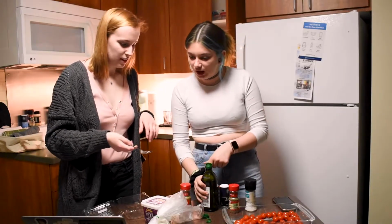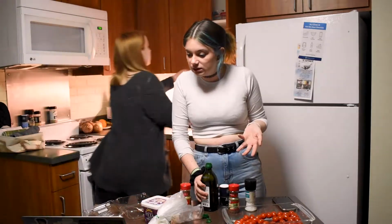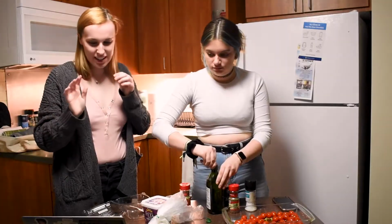How much oil do we add? Oh, wait, there are no measurements. This was definitely a tricky recipe to give them because there are no measurements. It's just a TikTok trend. Yeah. But I'd say that was a good amount of oil. I feel like you want to coat the tomatoes. You don't want it to stick to the bottom. There's no measurements for any of this, so we're just gonna take a guess.